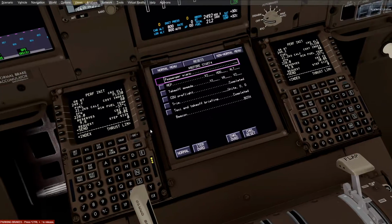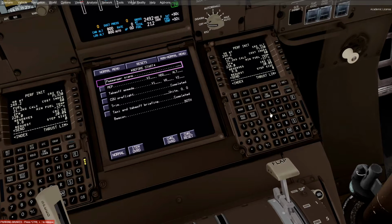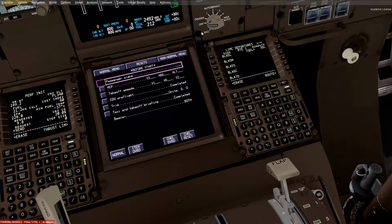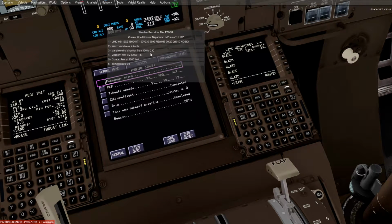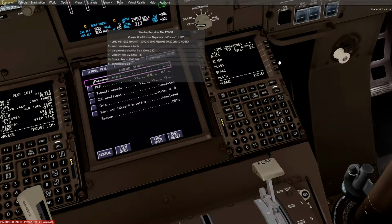Okay, sorry guys, once again there's the issue that I can't enter any stuff on the left FMC. I will just do it here on the right one. So cruise 340, we will stick there. And departure is out of 35 left, and now the weather is closed again. Let's see, variable 4 knots, 100 to 230. Okay, yeah, it's hard to tell, but I think 35 will work fine today.